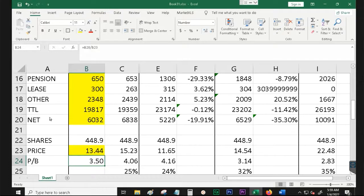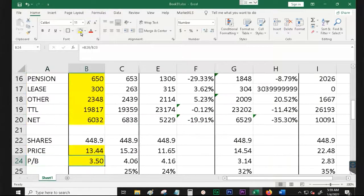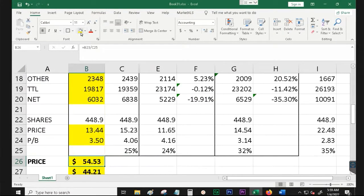Let's make sure we get that. Let's see. Just want to make sure 23. Yeah, that is predicted. Currently, it's at 4, and it has been 4, 3, and 3. And so 3.5 puts us really right in the middle of that range, historical range that is. And so that gives us a stock price of 54.53. Let me make sure this is based on 25. Okay.